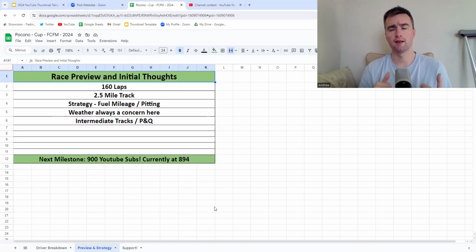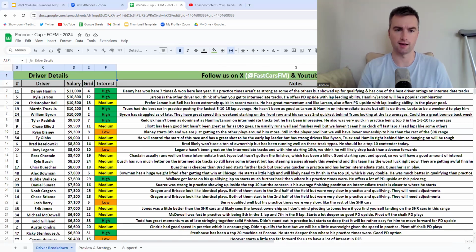What am I looking at? Really looking at the 2024 intermediate track data this year. You can also just jump into practice and qualifying this weekend, just kind of seeing how teams are unloading. And getting to the slate, you got Hamlin, Larson, Bell, Truex, and Byron. I'm going to throw Reddick in that equation as well.